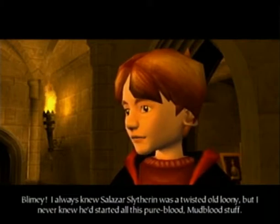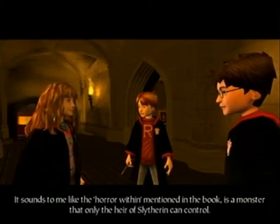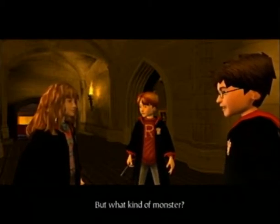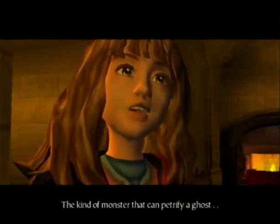Oh man, this is kind of a long history lesson for a game like this. Cutscenes in this game aren't really that long overall. The only thing mentioned in the book is a monster that only the heir of Slytherin can control. But that's a pretty long-winded history lesson that kind of passage, of a monster that can petrify a ghost.